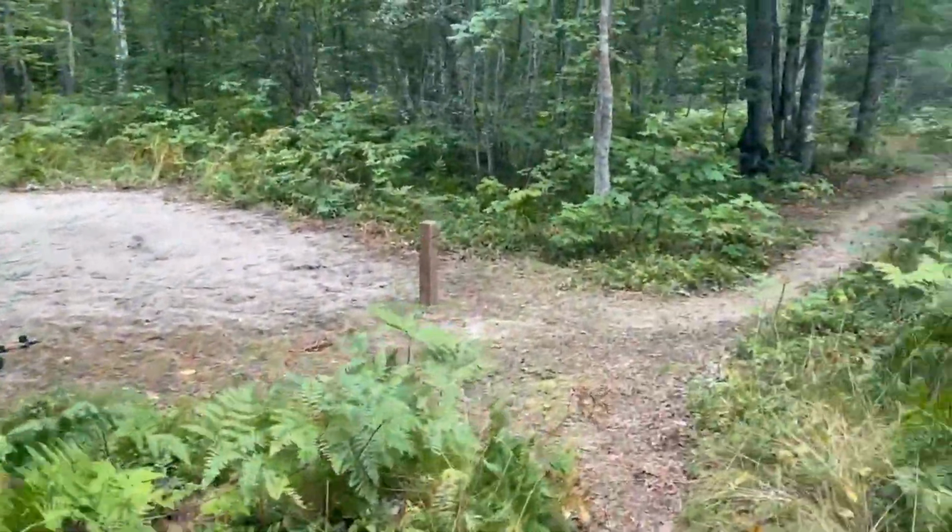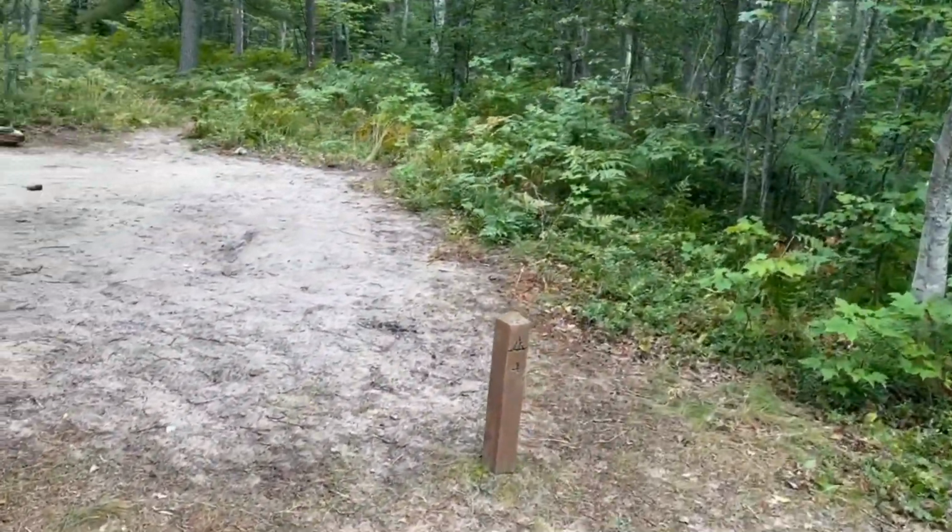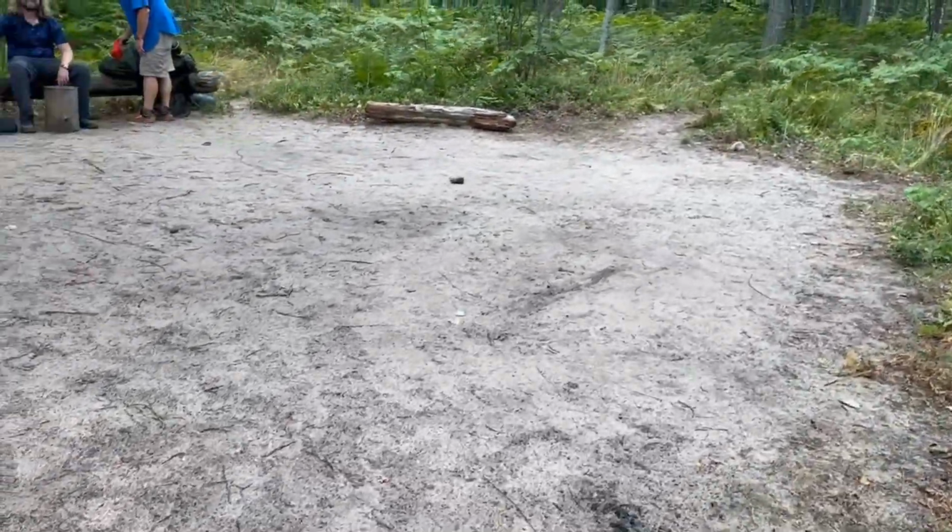And this is where Big Dave and Little Dave are staying. They got a really nice campsite. As a matter of fact, we almost pitched 3 tents here.